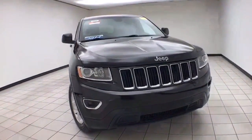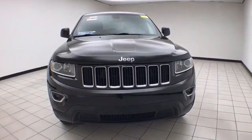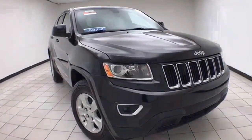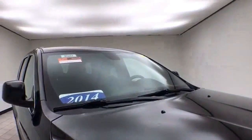Today's special is a Chrysler Group certified 2014 Jeep Grand Cherokee Laredo 4-wheel drive, stock number B9523P. 70,000 miles on this one owner, clean AutoCheck history report, brilliant black in color.